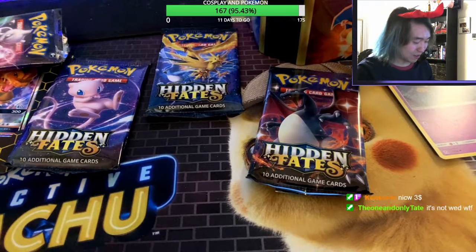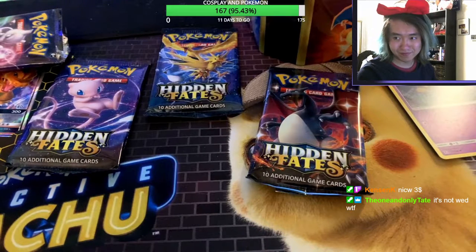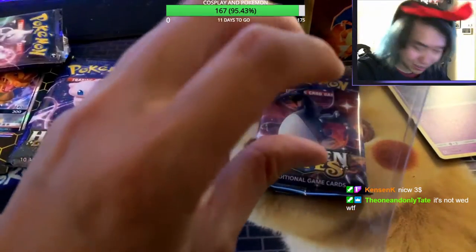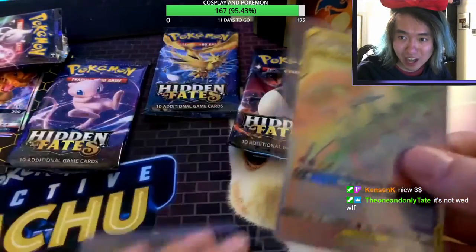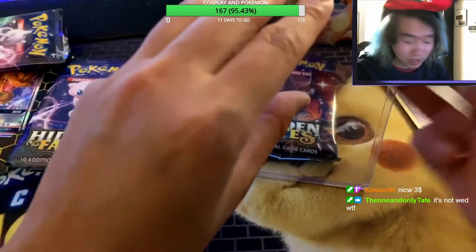$3. Are you sure about that? No way. This is not $3. No way. This is definitely worth more than $3. It's a full art rainbow rare. How is that $3? I don't believe you. I don't believe you. It's not Wednesday, what?